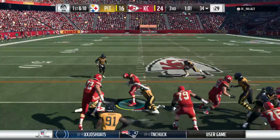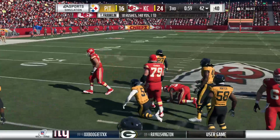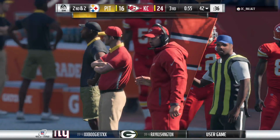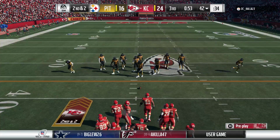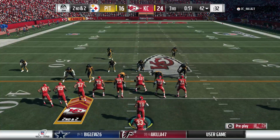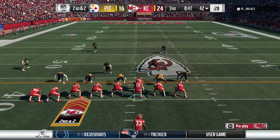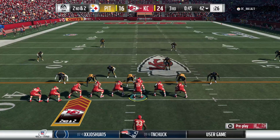Now a handoff here to his running back. And able to break one tackle, but then quickly brought down. But a nice little gain. 8 yards on the pickup, and now they'll have some options on 2nd and short. And they're going to go soft on the corners.